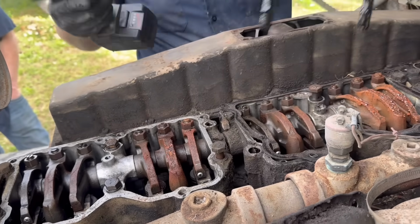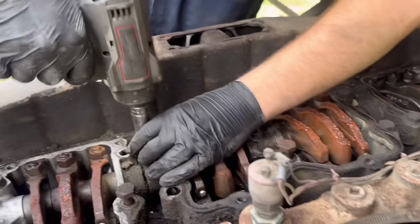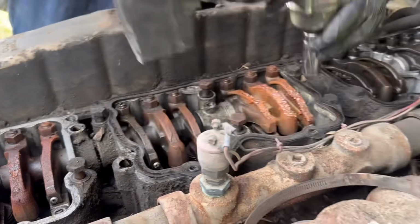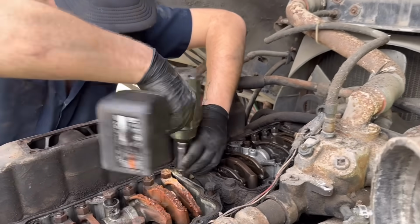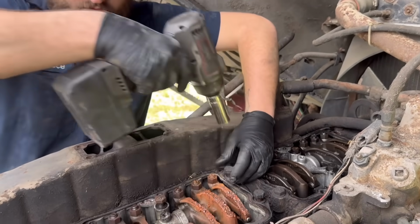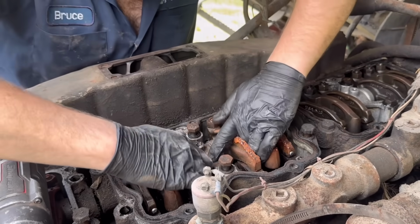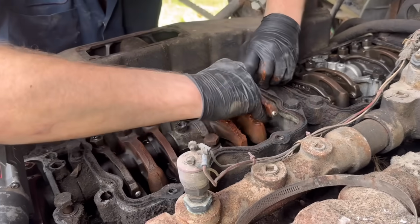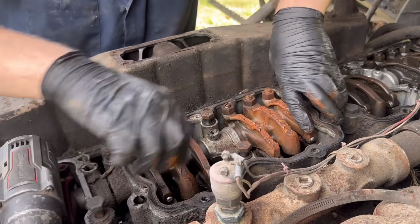Well, folks, this thing is still locked up, even though we bled some water out. So the only thing we can do now is pull the rocker boxes and pull the injectors out. So that's what we're going to do. We'll just keep these right where they came out of, and hopefully we don't lose pushrod placement, and go from there.